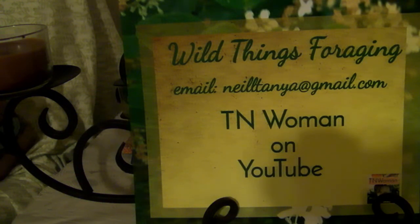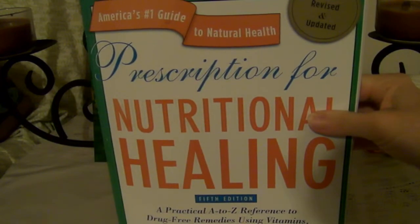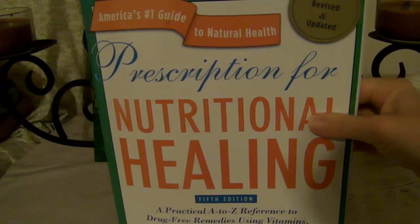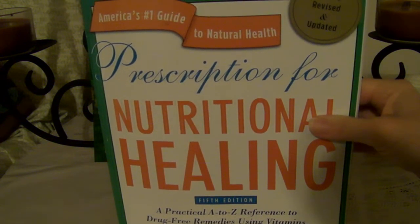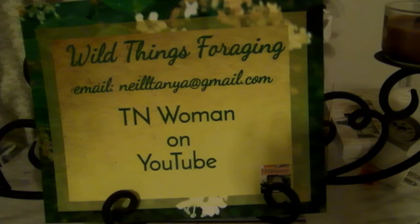What I want to do is a new series of benefits for common ailments and nutrients and herbs that this book here, Prescription for Nutritional Healing, recommends. Now, what I'm going to concentrate on is not supplements, but food and herbal remedies for certain ailments. So tonight we're going to start on diabetes.